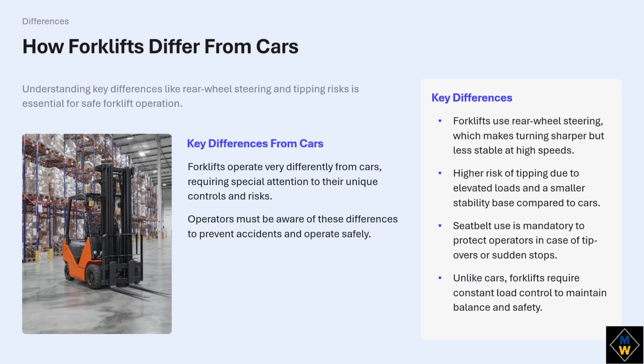A forklift is not a car. It steers differently, tips differently, and carries weight differently. Respect these differences every time you get on the equipment.